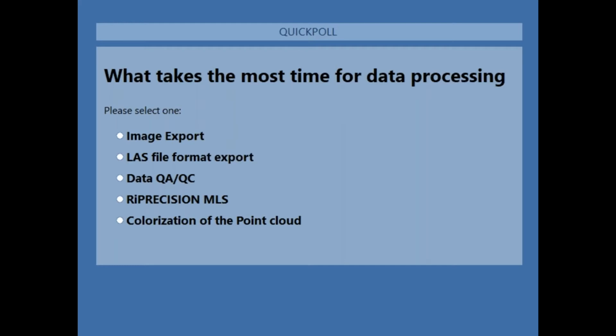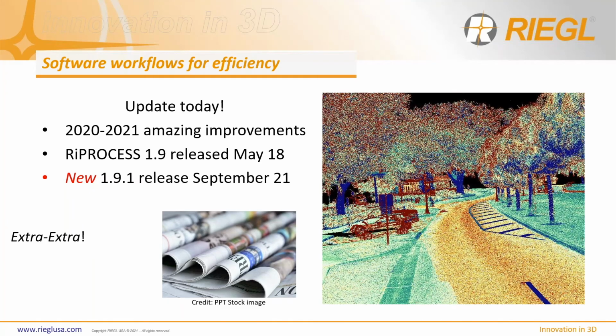All right. Very good. Love the response. Love the activeness. Thank you very much for sticking with me. No, everyone thinks RiPrecision is very fast. That's awesome. Fantastic. All right. I think that's going to be about it. Last call for votes. 3, 2, 1. Closing it.